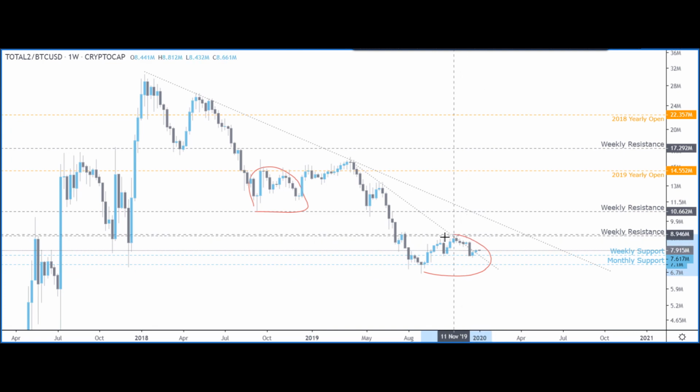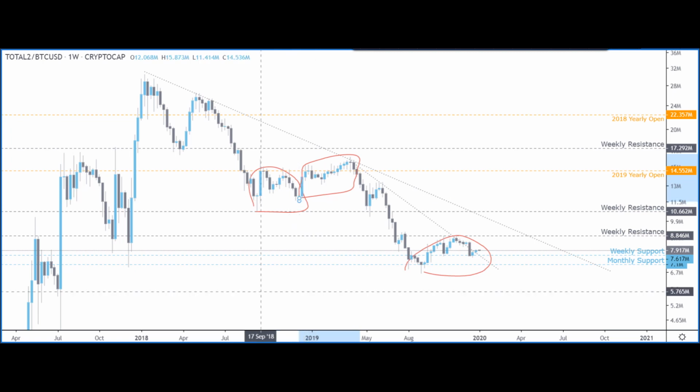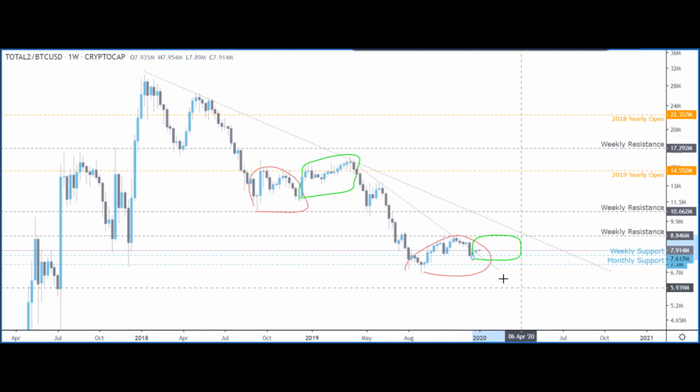This and this, but if you look at the date, this is the 10th of December. It's literally the bottom of the previous BTC market, and this is the move that we made after that. So it is still possible, guys, that we have already seen the BTC bottom. It is possible that we are just consolidating, not breaking that resistance, and in the meanwhile alts can do something similar too.